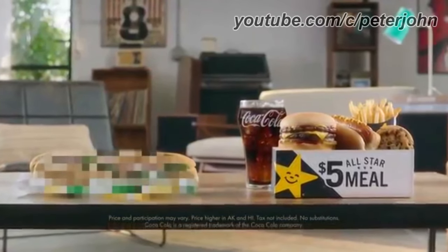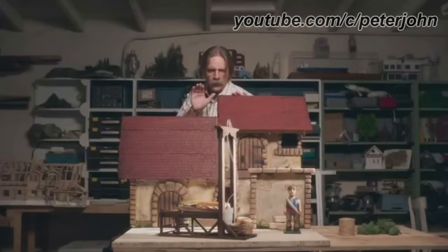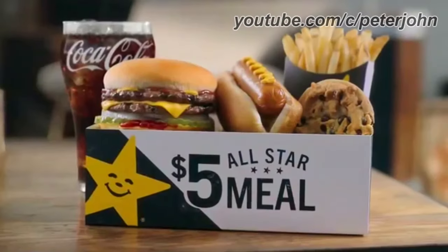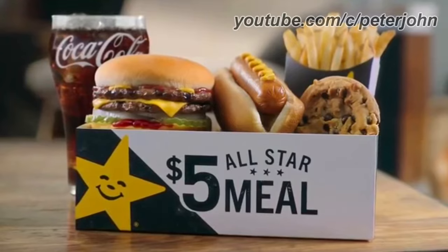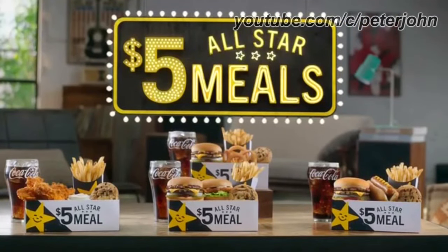If you got $5, you could get like 9.96 inches of sandwich. Woo! Or you can get a real meal with a charbroiled double cheeseburger, dog, fries, and a cookie. The $5 All-Star Meals, only at Carl's Jr. and Hardee's.